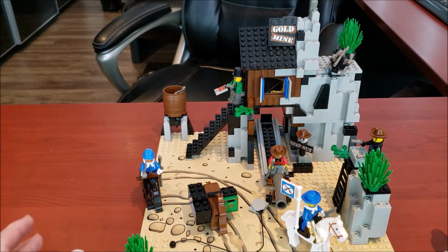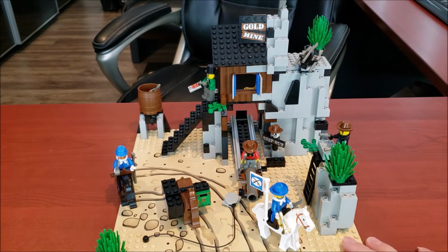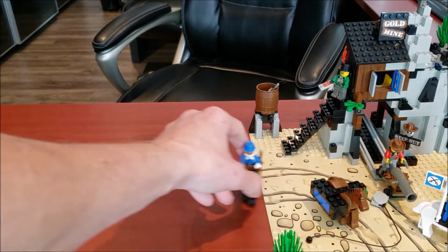What I also really liked about this set is notice there's no vehicles. They didn't get carried away making vehicles, and the base is kind of crappy. This base is honestly fantastic. But now that we've gone through all the features of the base, let's look at some of the smaller builds.